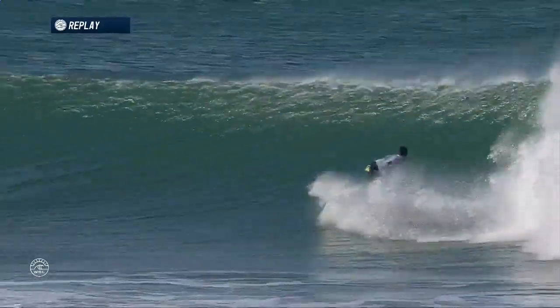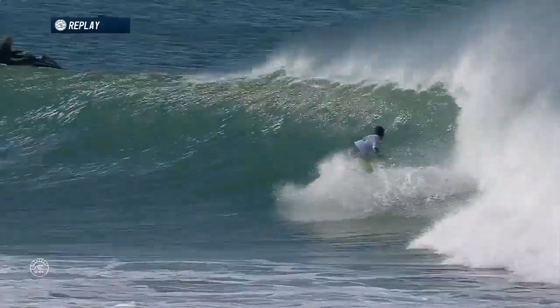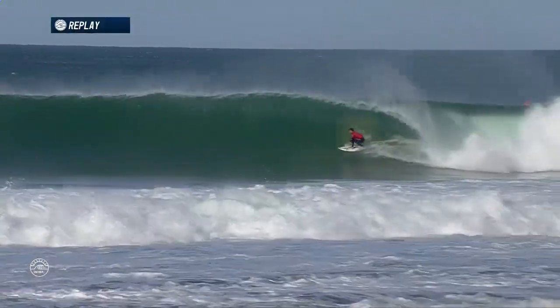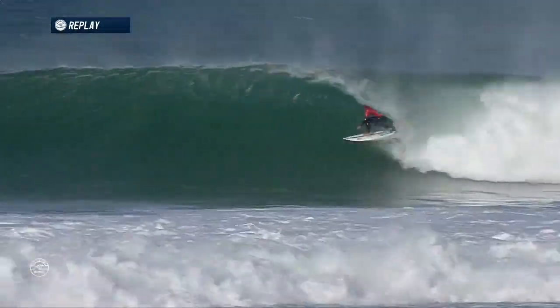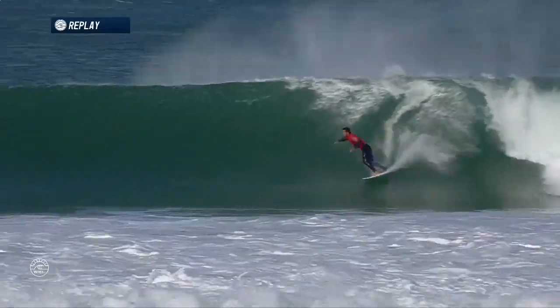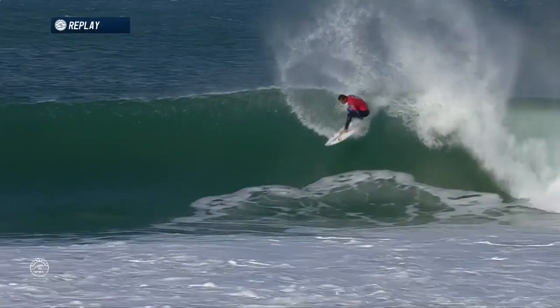And again, try not to get too excited when you're on a wave like this. Tough to do. I mean, it's just so perfect looking. Got to tame yourself. But look at this barrel here. This is the wave number 2. Comes out of it super clean, was disappearing, and then there, Michel Bourez.